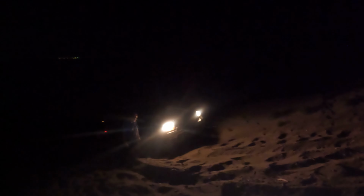Should I lock it in when we get close to the end of the cable? Yeah. Alright. So they're gonna go ahead and start winching the blue diesel and pull the Land Cruiser up at the same time. So far, they're both moving nice, slow, steady.